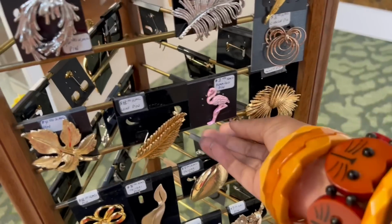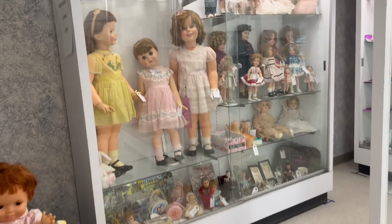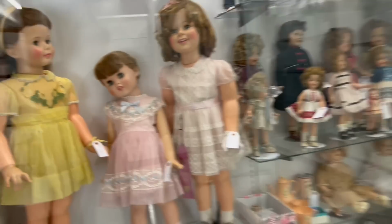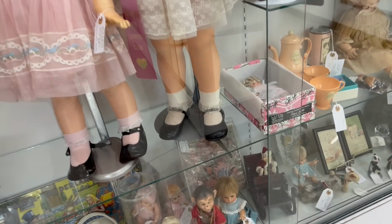Oh, a little vintage flamingo pin, $3. I'll take that. Whoa, they need like a caution sign when you turn the corner. That scared the crap out of me. That is a giant Shirley Temple. Wow. It's gonna take a second to come down from that.